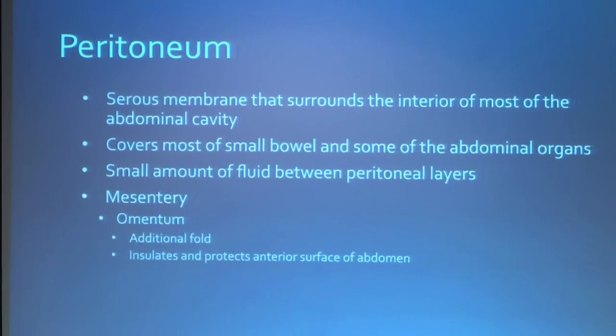The peritoneum surrounds most of the abdominal cavity and covers most of the small bowel and some of the abdominal organs. There's a little bit of fluid in between the peritoneal layers, so things slide back and forth nicely. Sometimes when you have an infection, a previous surgery, or an inflammatory process, you get adhesions. You get little scars, little sticky parts in between the peritoneal layers, and then you get pain from that. Sometimes that's the point where the bowel can obstruct. It turns around this adhesed layer.